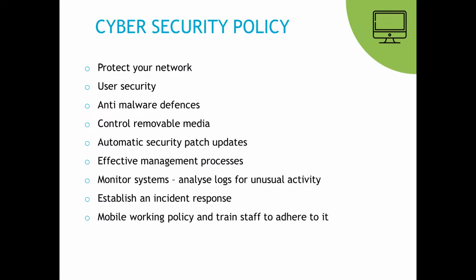So what would a cybersecurity policy look like? In effect, you need to protect your networks from attack by filtering out unauthorized access, by using strong password controls and virtual private networks. You need to monitor and test the security controls. There are professional companies that you can engage to attempt to hack your systems and establish your vulnerabilities.